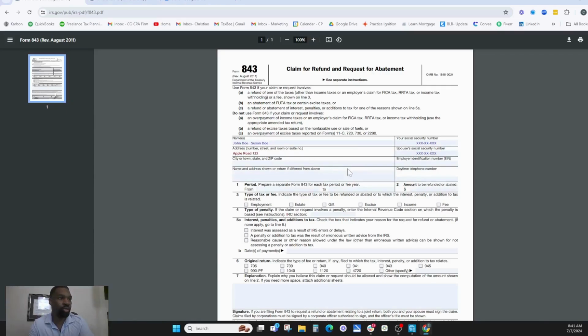All this is generic information right here. If you're dealing with a business, yes, put your business EIN right there. But on here, we're going to be dealing with individuals, so I'm going to leave that blank. Just put your daytime number right there, whatever that number may be. And then right here, you're going to leave that blank if the address just shows different.